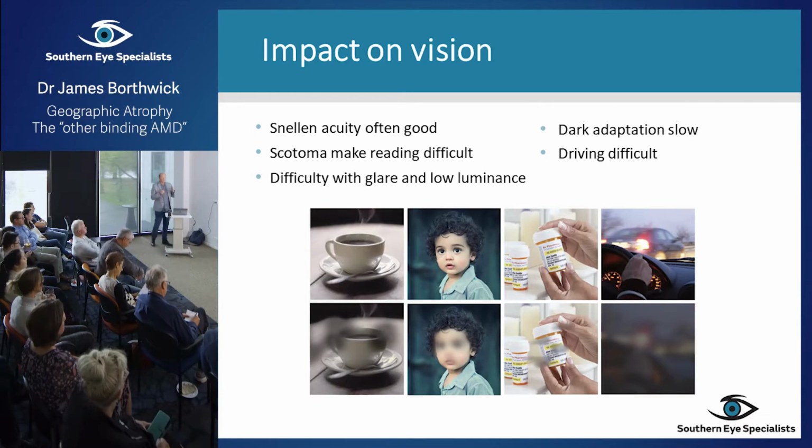And how does it affect people? Well, it affects their vision significantly. The Snellen acuity surprisingly can be very good. The patient can read 6/6 and you're saying, wow, that's amazing, you're seeing really well. But they often have real difficulty with reading because there are patches missing in their vision. They have great difficulty in low luminance.